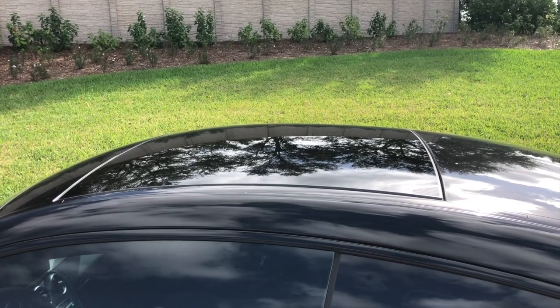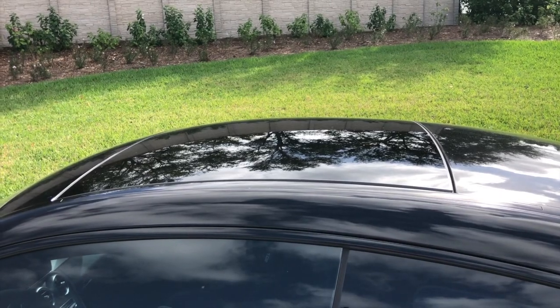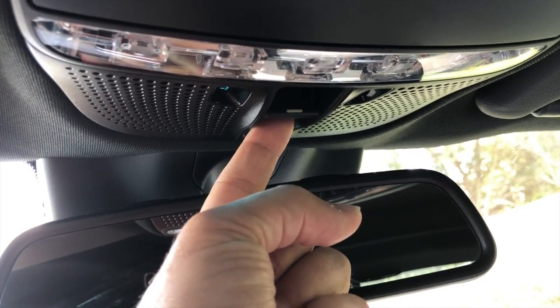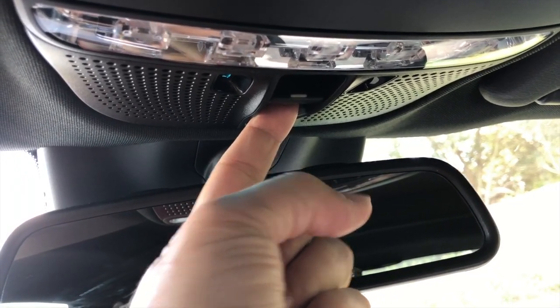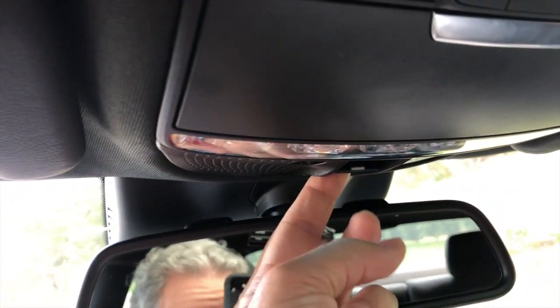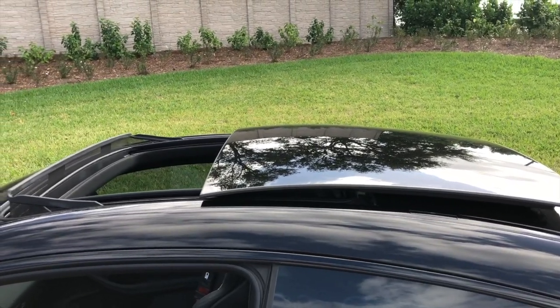At number 8, especially in Southwest Florida, is the panoramic sunroof. And of course, you operate it from inside the car. You just basically pull on here and it opens the screen. And then if you press it again, it opens the panoramic sunroof. Why they call it panoramic, I have no idea.